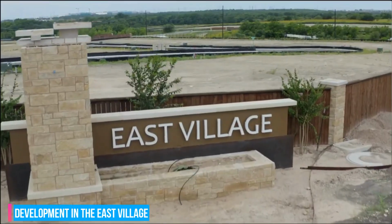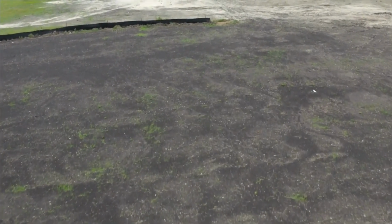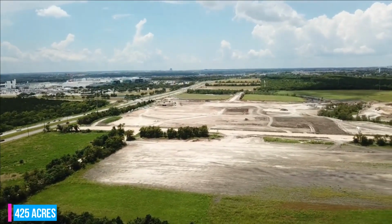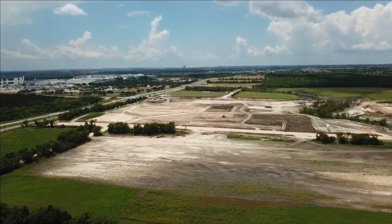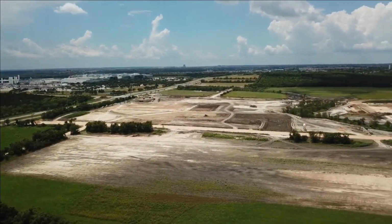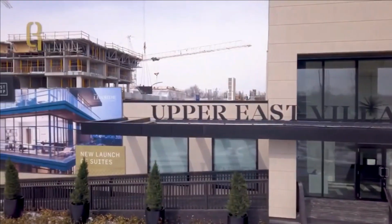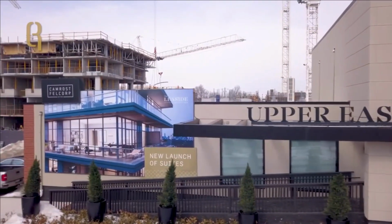The development plan for the Upper East Side is the mixed-use complex that will be built on Palmer Lane, encompassing an area of 425 acres and costing a total of $1 billion. It will be situated just across the street from the Samsung Austin Semiconductor facility and in the center of the Northeast Tech District. The neighborhood is referred to as Austin's Upper East Side by the company that developed it.